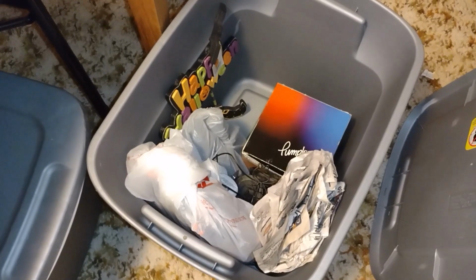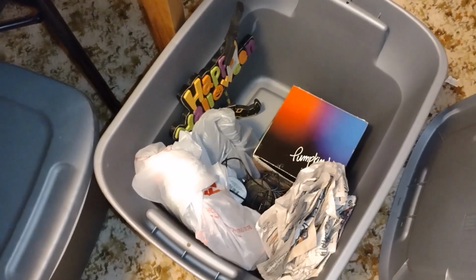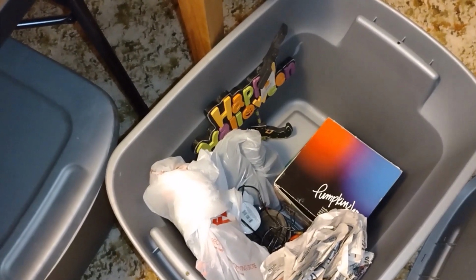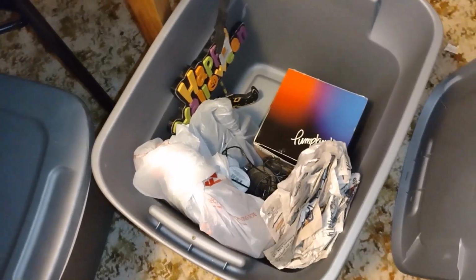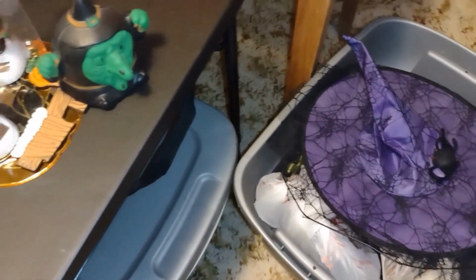So far, this is what I am going to be leaving in this bin. It's stuff that I use at Halloween and in the fall season, but I don't think I'm going to use it this year. So I'll just leave it in the bin. Then I also have my hat, and I have a spider web there. So I'll put those in there as well.